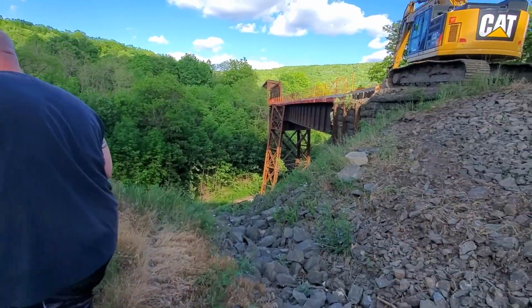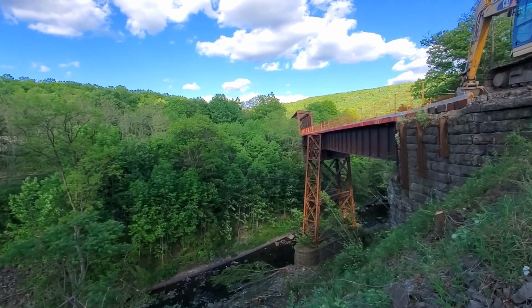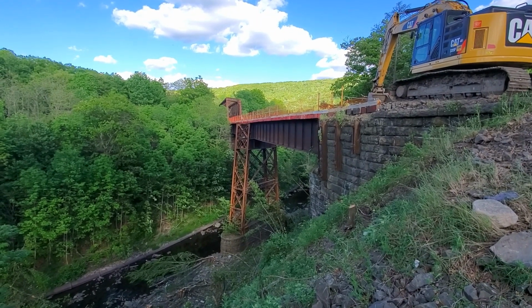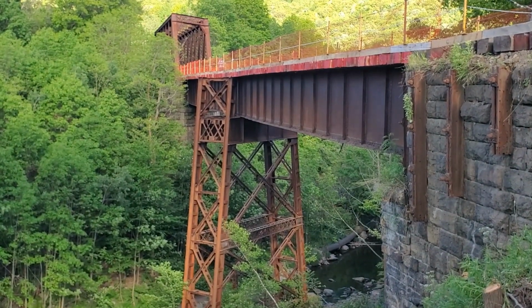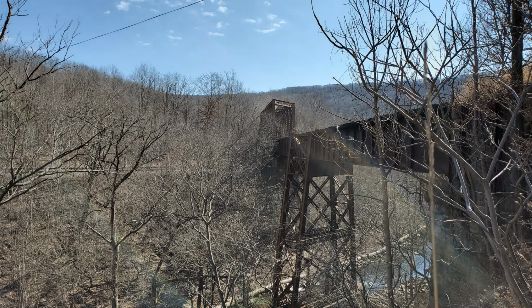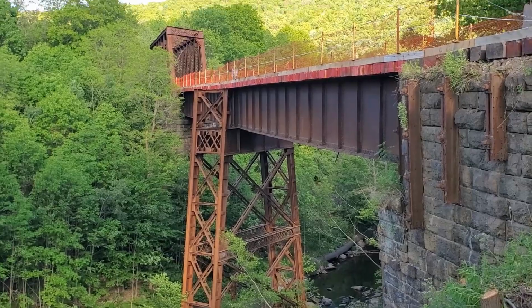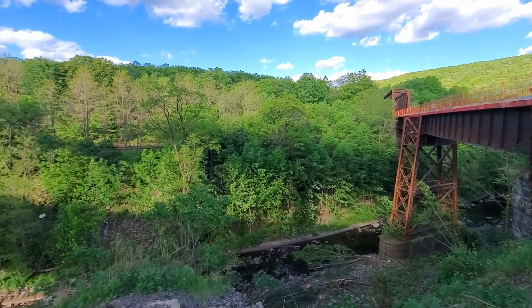Give you another view of this side of the bridge. There's the side portion view, and that viewer of mine's walking across again. This is the same shot we got when we were here when we didn't cross it. So aside from the fencing, it looks the same. I wonder if they're gonna paint it too.